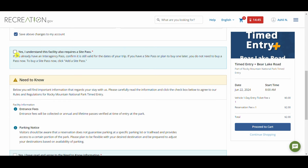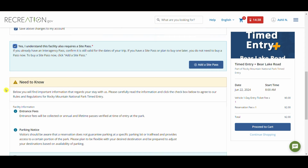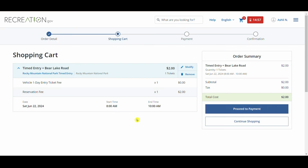And so I'm going to scroll down here. Yes, I understand. Don't add a site pass. Just do that when you get to the park. It's really kind of a pain to do it here on Recreation.gov. Make sure that you are reading through all of this, and then you can proceed to cart. And I have what I need in here.